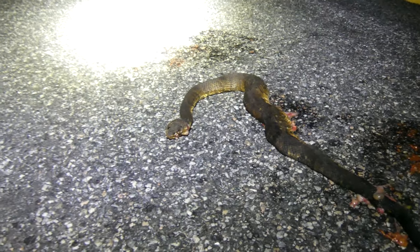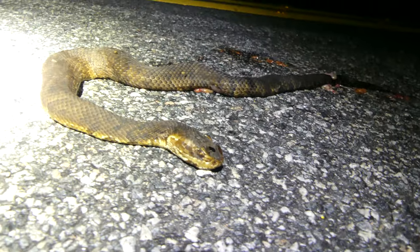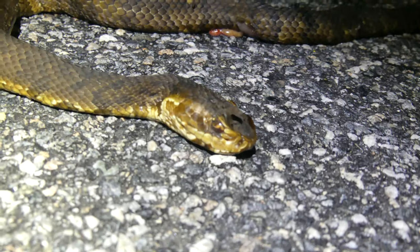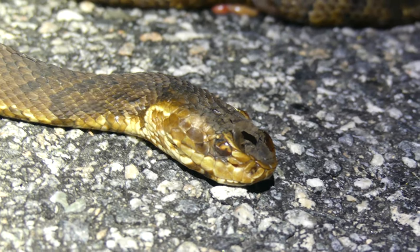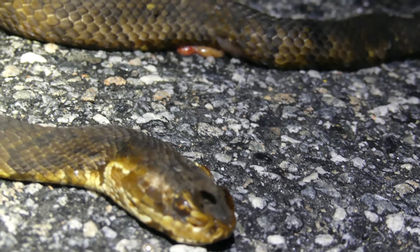Alright everyone, we got our fourth cottonmouth of the night. This is a DOR. We are out of Okefenokee right now and we're heading back. It is a bummer. Seeing DORs sucks. But here's a cottonmouth. Probably got nicked not too long ago, but it's dead, unfortunately.